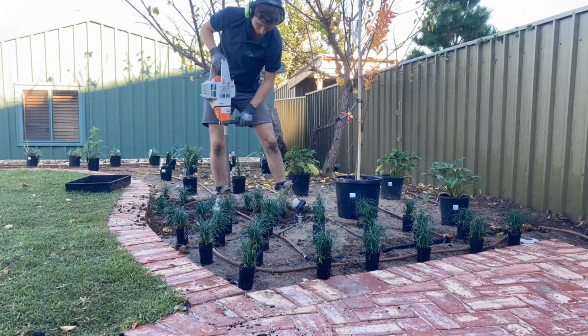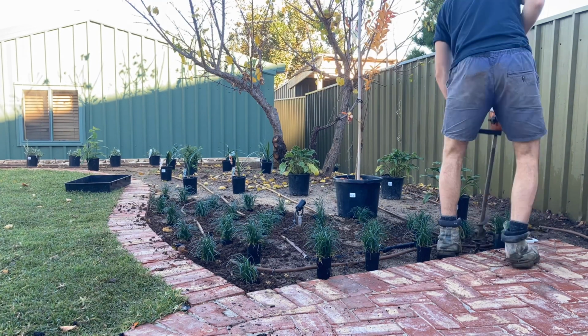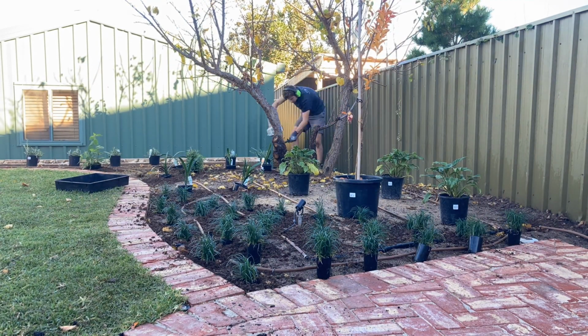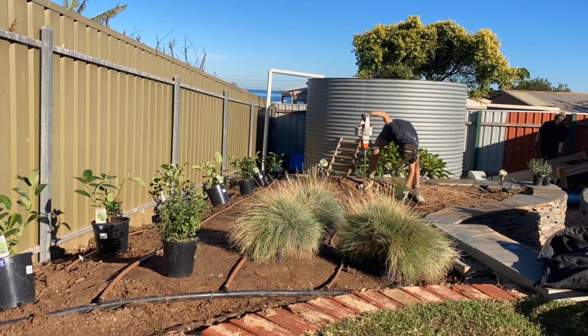Now the garden itself will fill out very quickly. Here in this part of Australia we have about 8 or 9 months of growing season. The style is a little bit mix and match, however it's rather cohesive.